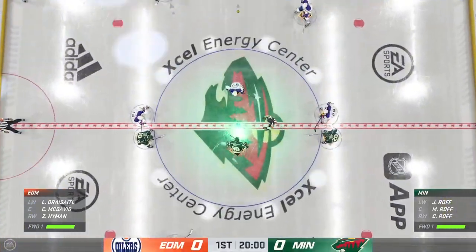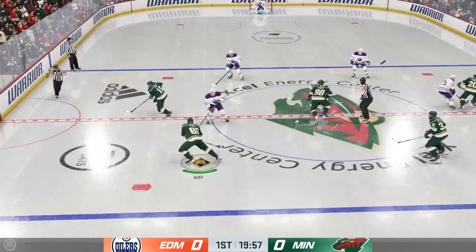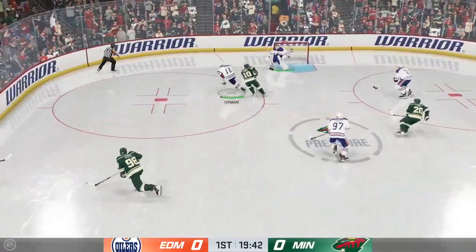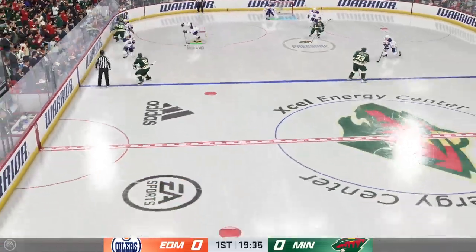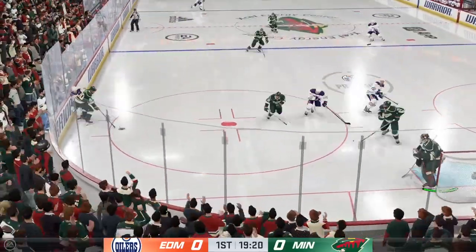Official ready to drop the puck. The Wild have won the opening faceoff and take possession here at the start. Edmonton's got a hold of the puck. Quick feed to Bouchard. Here they come on the attack.